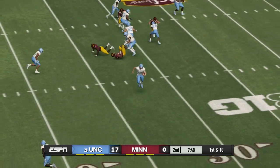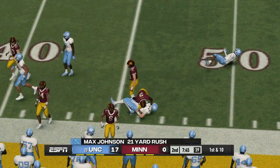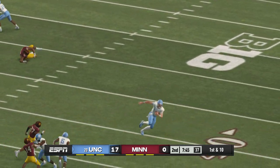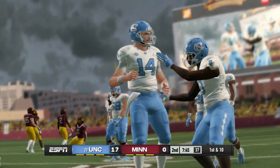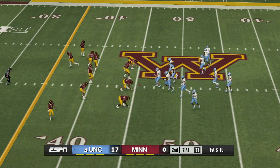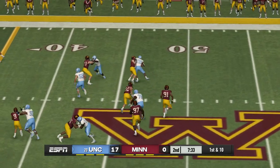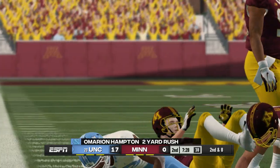He's scrambling. Here's an opening. There he goes. He's taken down at the 45. First down. From the 45-yard line. First down. Feeds it to the back. He makes it out to maybe the 43-yard line.